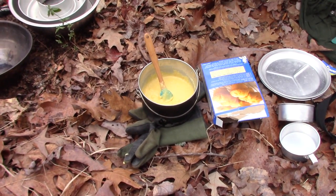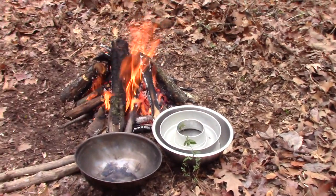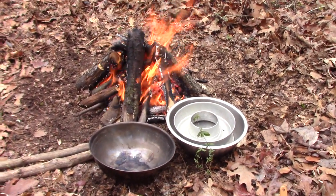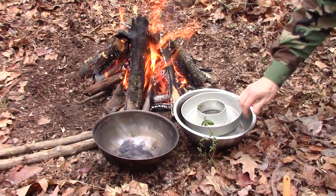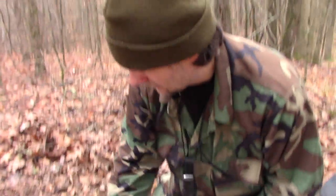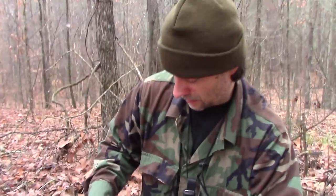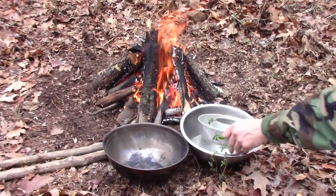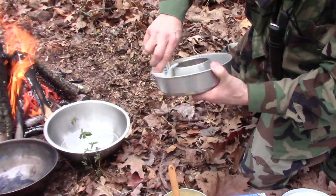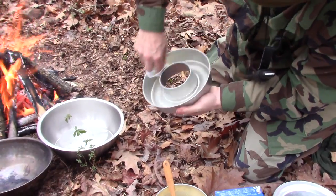All right, now comes the part where we got to knock the fire over and spread it out. Wait a minute. Let me put some butter on this first. Yeah, pan's getting hot. You forgot the butter. That's the most important part. It is. Oh, I can feel that fire over here. Oh, that's a hot fire right there. Rub some butter around in here. Just rub that around in there.